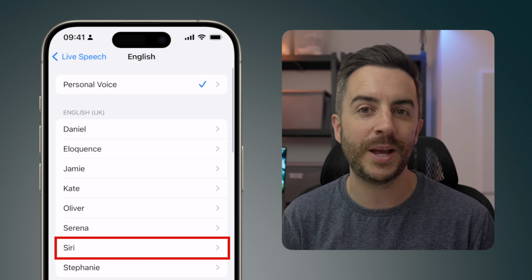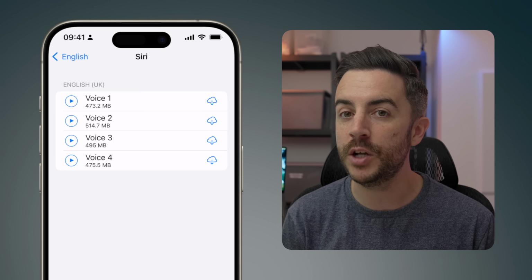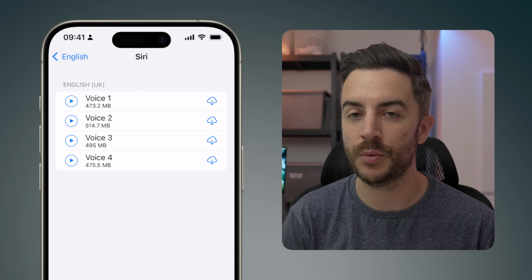I would personally recommend that you go into Siri and you choose one of the voices in here because they are much more realistic sounding than the non-Siri voices. Once you've done all this, personal voice and live speech will be working on your device.